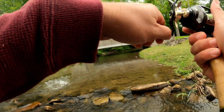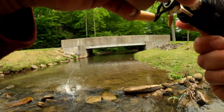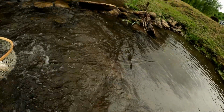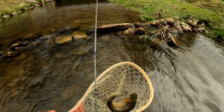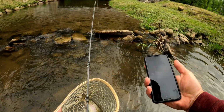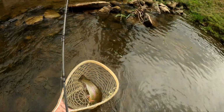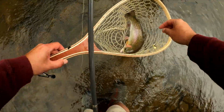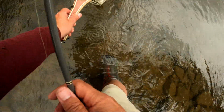Oh wow, that was a nice take. This might be the nicest fish out of that hole. Look at that fish. Oh my gosh. That fish is beautiful. I can't believe that thing was in there after that much time. He's already loose, so I'm going to let him go.